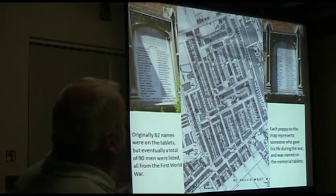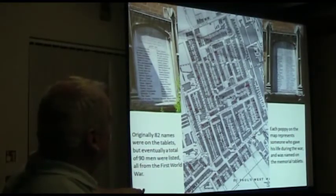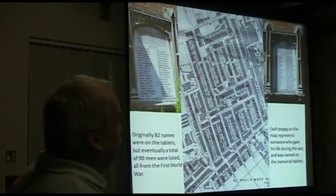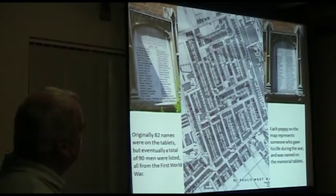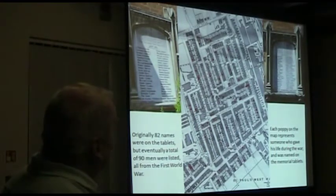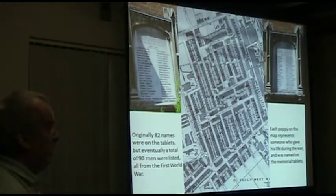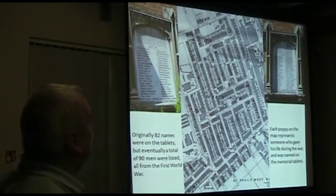And when we did the centenary magazine for the church, I actually had a go at trying to identify where everyone lived. And we managed to identify about 50 or 60 of them, the exact house where they lived. I did this map based on the 1924 Ordnance Survey, with a little poppy on each house where someone had fallen in the First World War. You'll notice that one of them, on Hurst Grove, there's three. There's the Prentice family. Three sons were killed during the First World War. Two within a few months of each other in 1917, and the other one died of his wounds shortly afterwards.